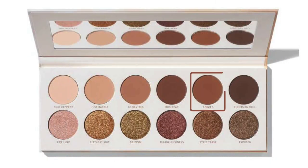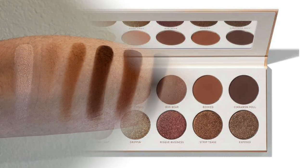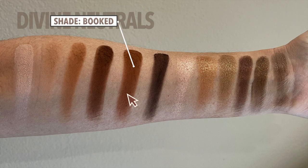Now I'm gonna clean this Sigma E42 off, make sure we have that nice and dusted off. And we're gonna go into Booked right here. Kind of a reddish brown. It's really pretty actually.